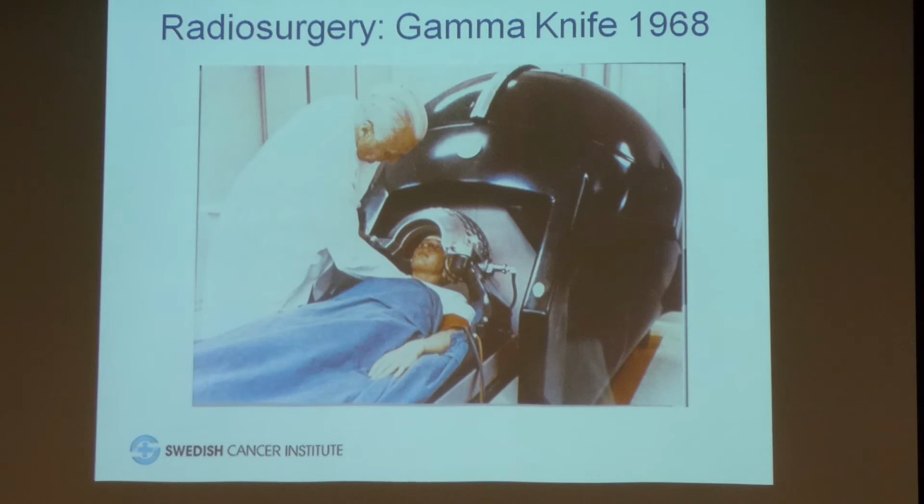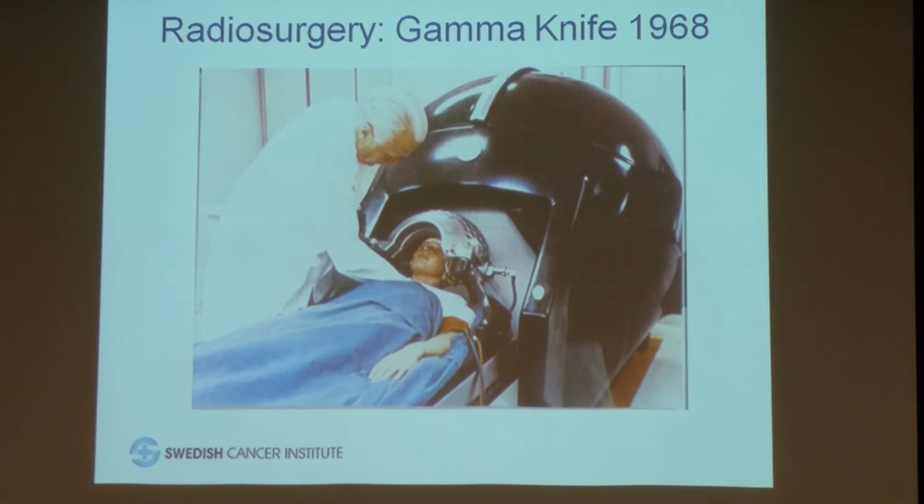This is the first gamma knife. It was developed 50 years ago by a Swedish neurosurgeon. And what is the gamma knife?